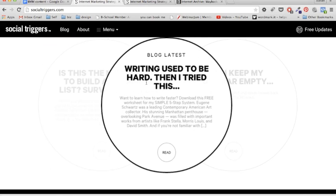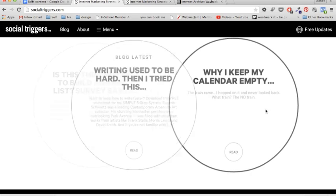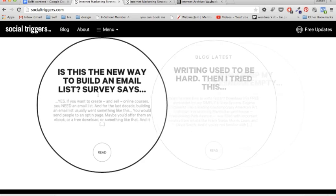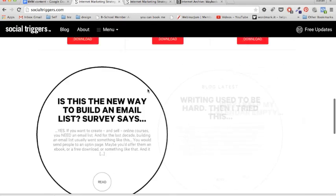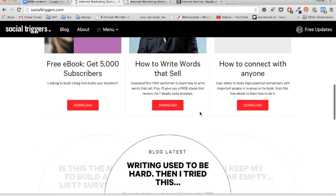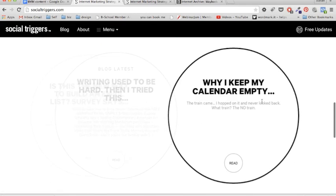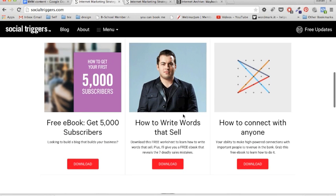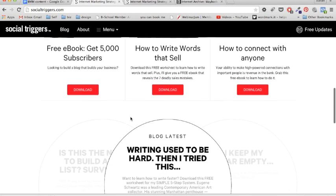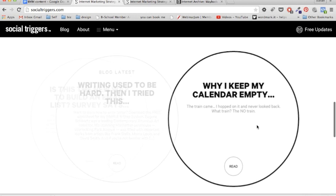He's got his latest blog post here. This is kind of a unique way to see them. I love that he's using circles along with squares. It definitely changes the look of the website. If you have the same sort of squares throughout your website, you're actually going to lose people because people instantly ignore anything that's repetition. So I like that he has these different circles here as well.